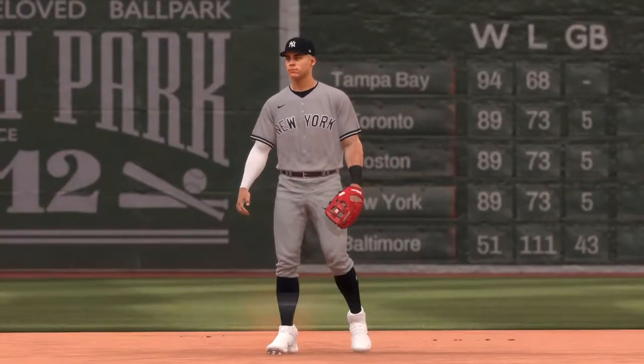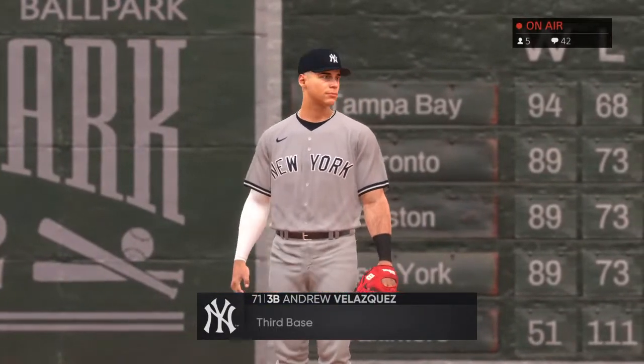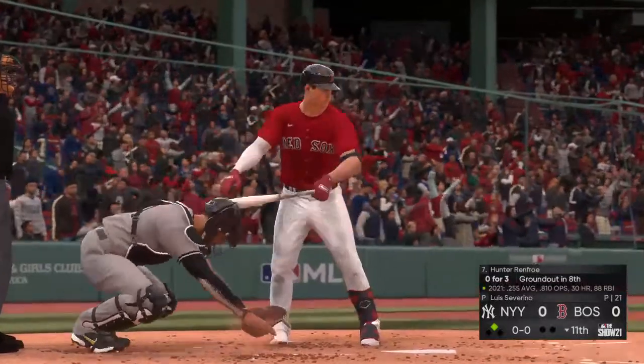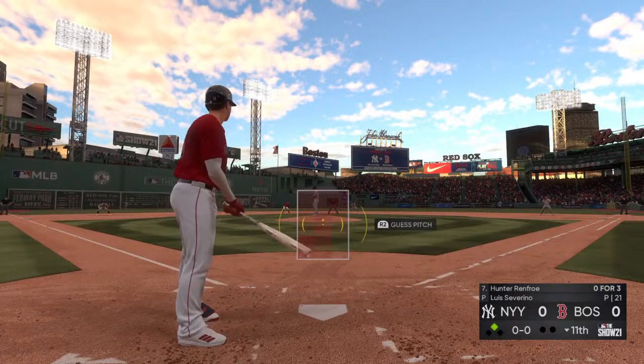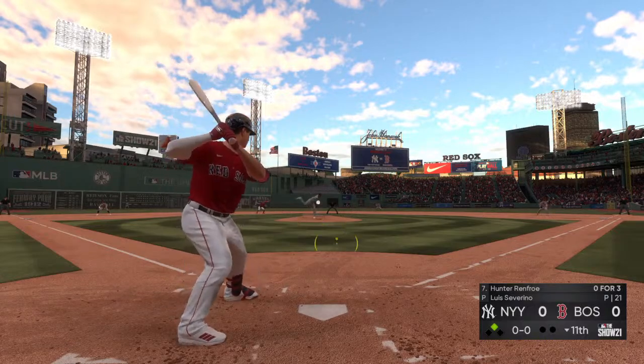Andrew Velasquez is going to go ahead and stay in the ballgame and play third now. Now playing third base, number 71. Chance to walk it off, and now here is Hunter Renfroe. The winning run stands at second base. The right fielder, Hunter Renfroe. Here's the first pitch.